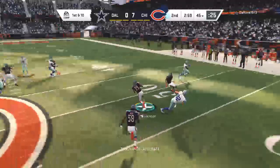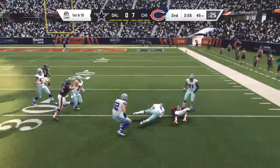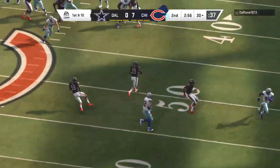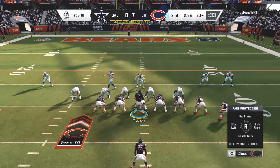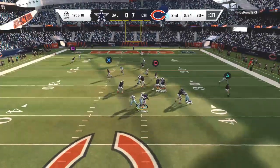Prescott to throw it. Into heavy traffic, and it's intercepted. Eddie Jackson picks it. And a terrific return as he brings this one all the way back to the 30. And that's a great example of ball skills right there, partner. You and I do a lot of games, and I can't tell you how many guys look to run with the football before they've intercepted it. So that's a nice job of focusing on the task at hand.